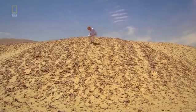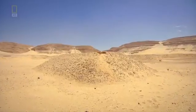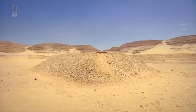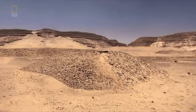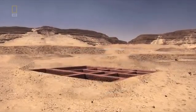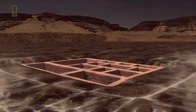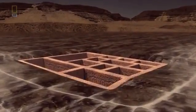Günther Dreyer was excavating the tombs of early pharaohs when he realized he'd come upon something much older and even more spectacular. We revealed the first brick walls and couldn't believe it. There was one big chamber, and another chamber, and another chamber, and another chamber. Now hidden once more beneath the sands to protect the mud brick structures, the tomb is composed of 12 chambers measuring over 800 square feet.